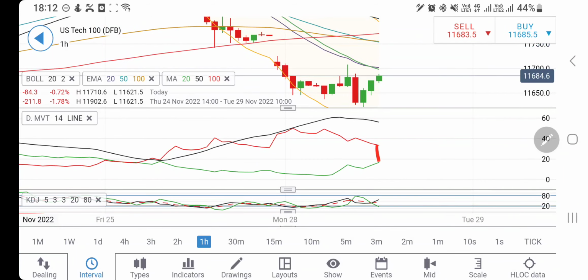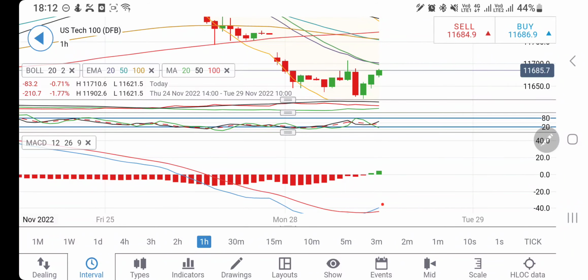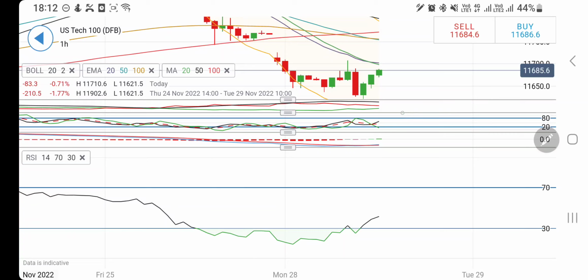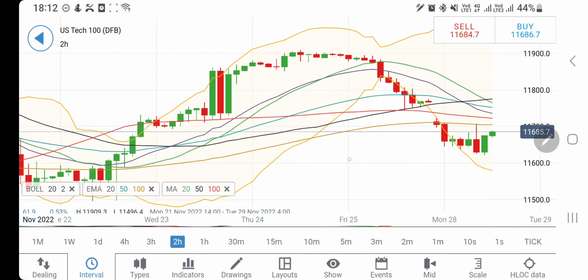The directional movement is so far bearish, it is trying to converge. The stochastic is looking upwards again. The MACD has crossed over. This is divergent, this is bullish, this is happening at a bottom and indicating we may see a little more greenery here on the hourly charts also. On the hourly charts, it was trading oversold, now looking upwards and indicating we may see a little more bullishness there. Now look at the 2-hour charts.